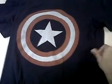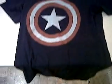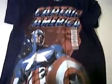Next one here is Captain America. The shield. These are really soft. These are at Hot Topic. Really cool. Really glad to get that. And the next one here is Captain America again. Trying to get where you can see that. Really awesome, man. Really like that one a lot. Got Red Skull in the background. Very patriotic looking. But yeah, pretty awesome.